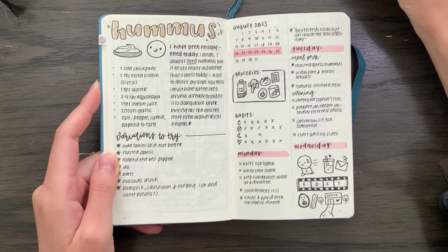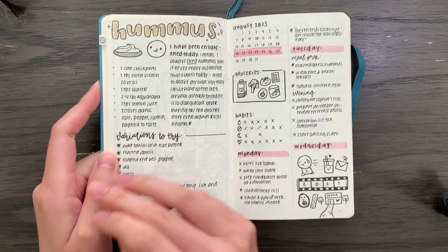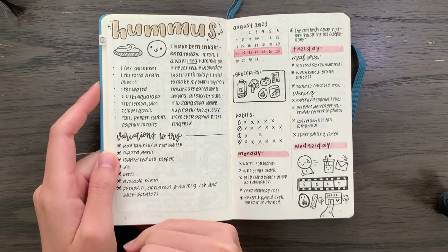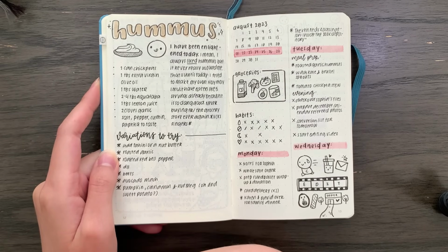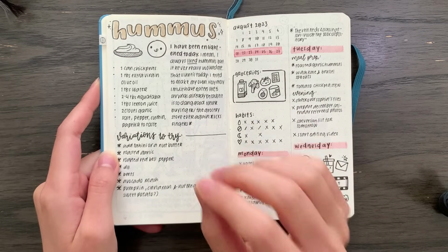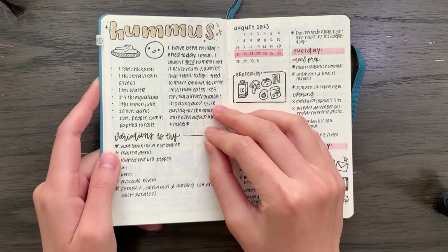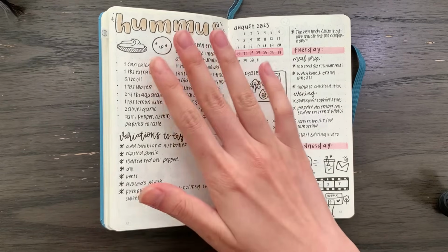Here I have a page dedicated to hummus, and I have always enjoyed eating hummus. But it was never anything that I craved or actively went out to buy. However, on this day, I was just like, I have a can of chickpeas on the kitchen counter and I have a blender, so let me try making hummus. And let me tell you, it changed my life. Homemade hummus is so delicious, and I finished like half the batch at 10 p.m. that night. So if you haven't tried making hummus, I would definitely recommend it.